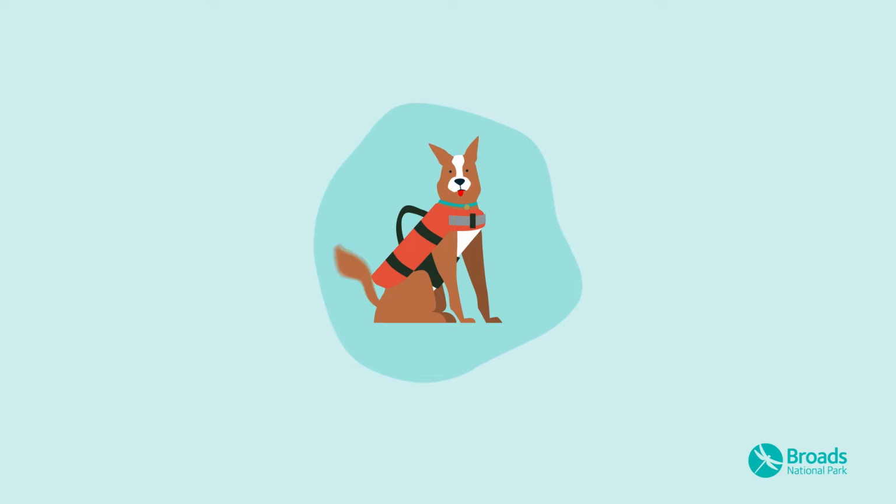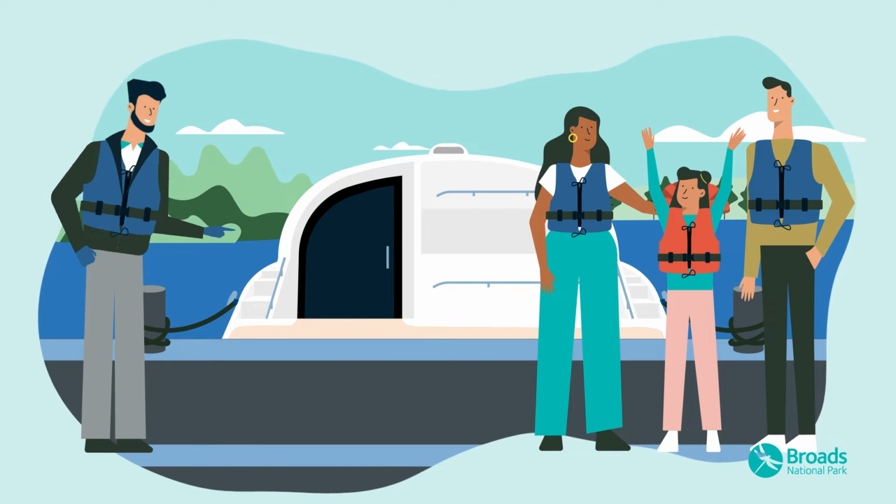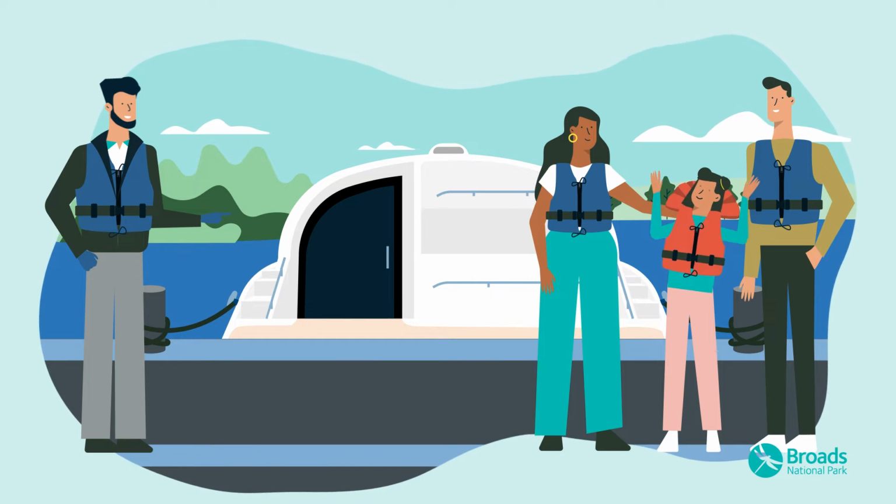Whilst everyone in your party will be provided with a life jacket, you may wish to check if your boatyard provides them for pets as well. Make sure everyone knows how to put a life jacket on correctly and always wears it when on the deck or moving around the boat.